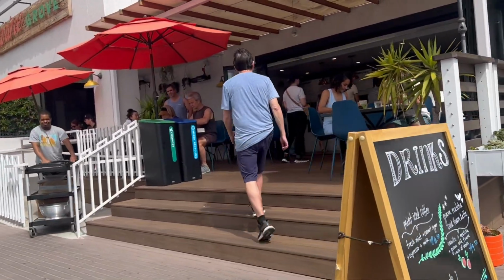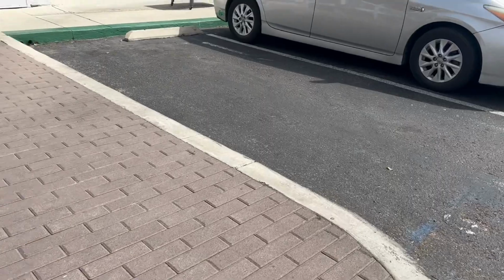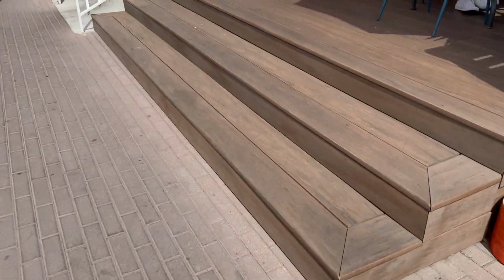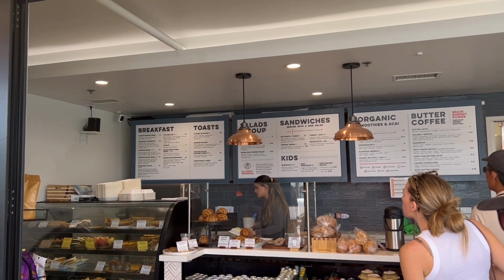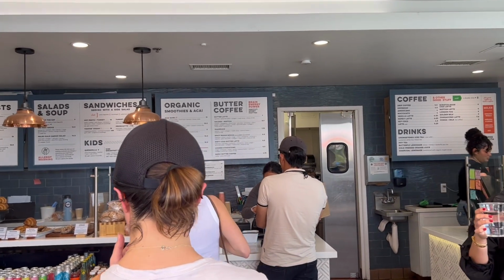So they had this cute little outdoor patio, and the weather's perfect. It's always 70, 75 degrees there, so it's a great getaway from the heat of Phoenix. And so as you can see, they are open. I think it's breakfast and lunch only, yes, and they're not open for dinner.